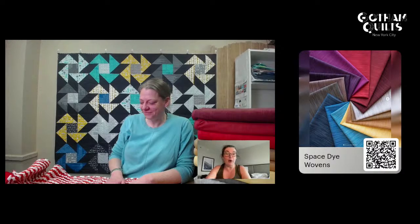Okay, so let me switch the QR code for the tree skirt pattern. We actually also have put together kits for the tree skirt. If you scan this QR code, it'll take you to all the tree skirt stuff on the website, which is the free pattern. If you haven't already downloaded it, you can download it and print it out at home and just tape the pieces together to get the wedges.